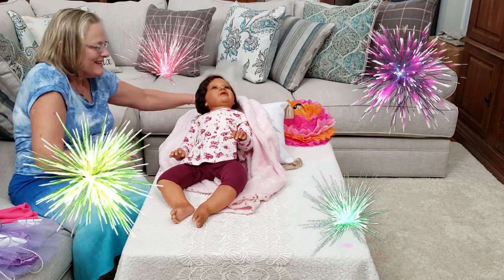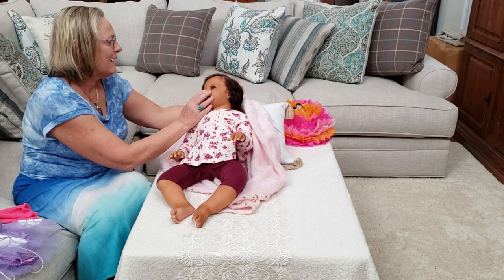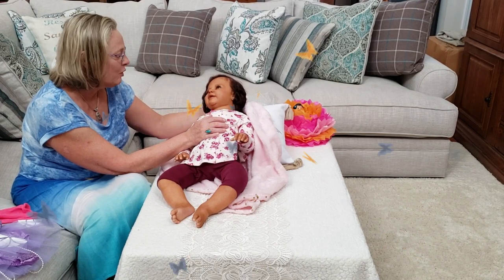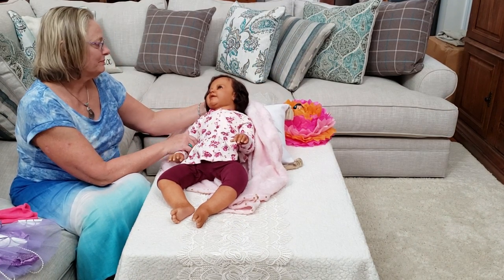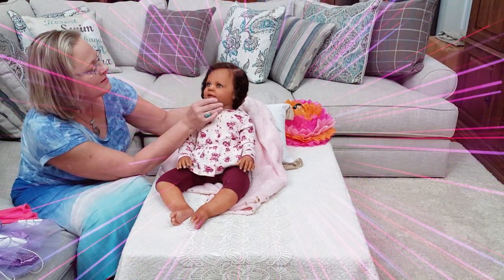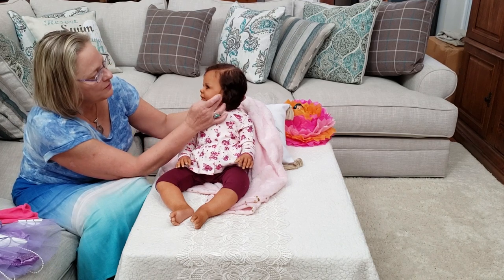Oh my gosh. Oh my gosh. Oh my gosh, she's so pretty. Oh my gosh. I didn't know this was going to drum up so much emotions. She's absolutely gorgeous. Oh, sweet girl. Oh my goodness. Look at her. Look at her beautiful face and her eyes. She has green eyes and her hair is just beautiful. These beautiful earrings in.